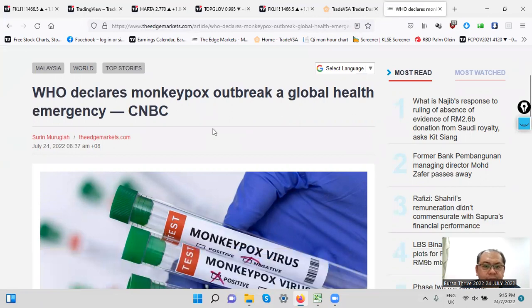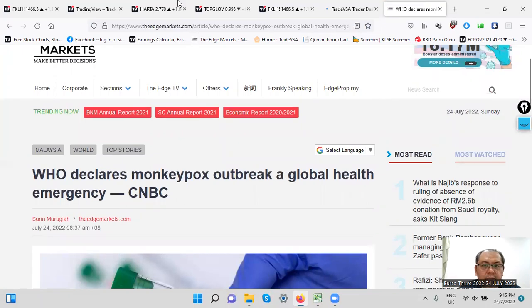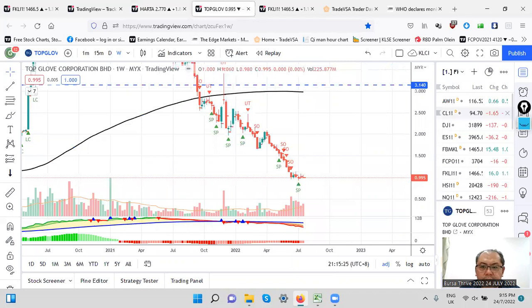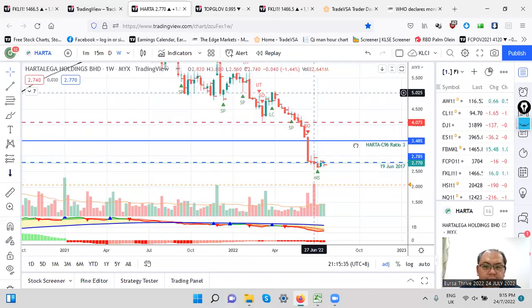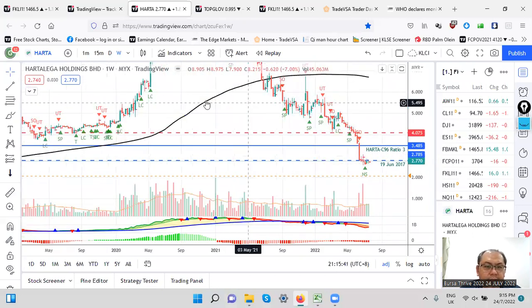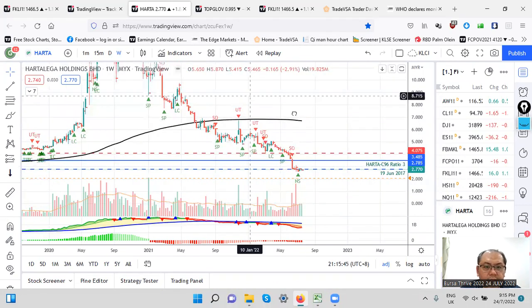Until now we still do not know, but actually this one might be, how to say, a trade. So that's why I see there might be smart money that already knows faster than us. If you see the history of Top Glove and Harta Lega, you never see a whole month where the price has been sideways, very small sideways, without any volume.